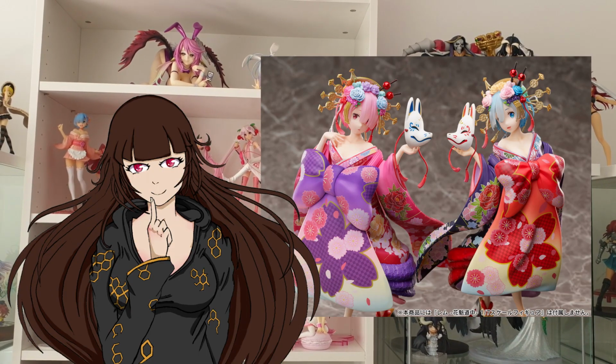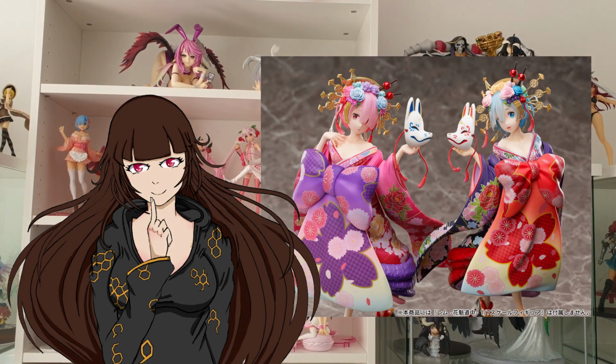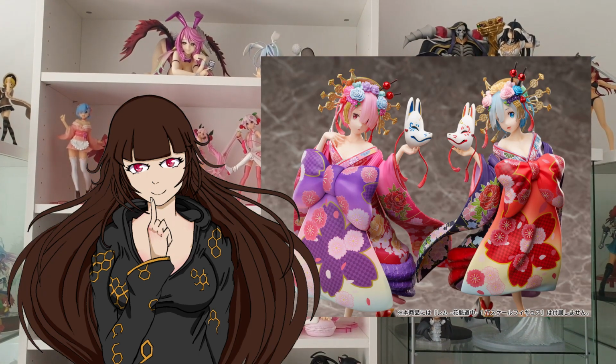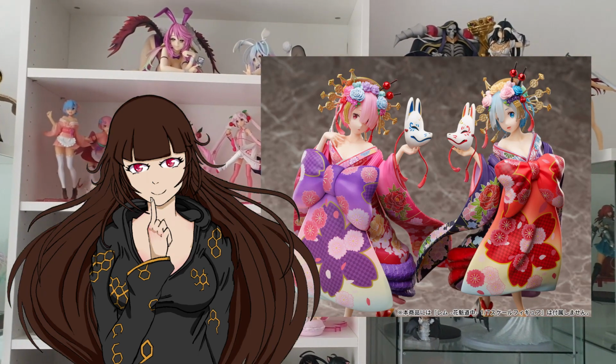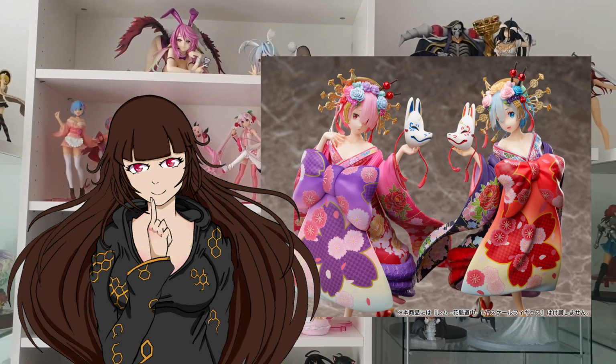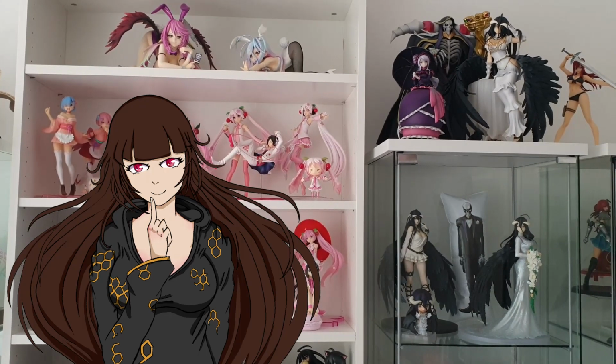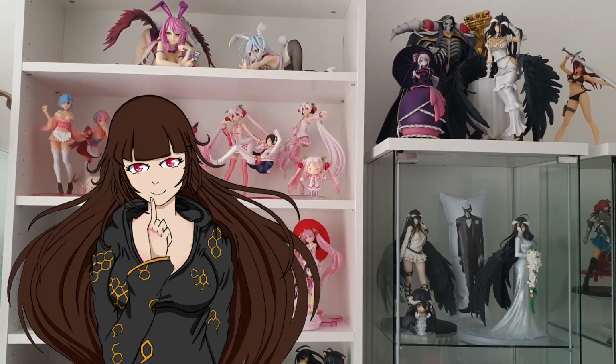They're going to be such a beautiful set because I kind of wanted them in a colorful kimono set. If I could, I would love a kimono version of all my favorite characters. That being said, I had to pre-order this, and I got it pre-ordered on Ami Ami, so that's my July. I have nothing for August.